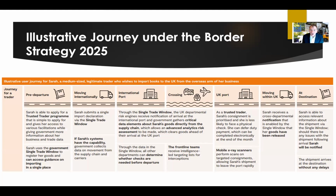And as we talked about user-centric approach, well, the strategy of 2020 called the Border Strategy 2025 has already given us an idea of where this is going. And here is the journey of a trader, Sarah, a medium-sized legitimate trader who wishes to import books to the UK from an overseas arm of a business. And what do you see highlighted here? Trusted trader program, single window, single place, capacity.